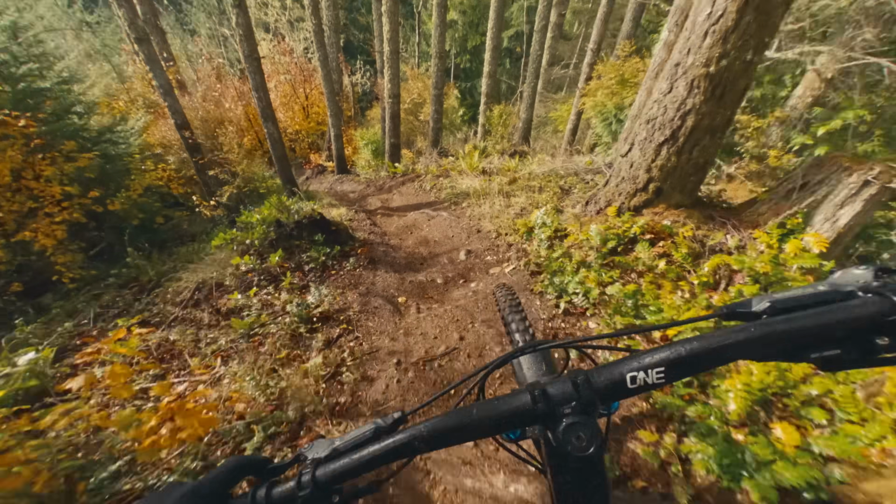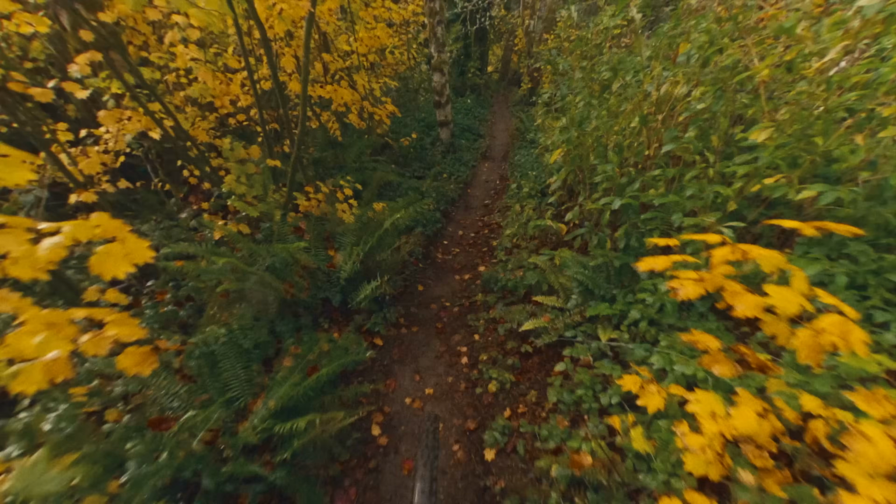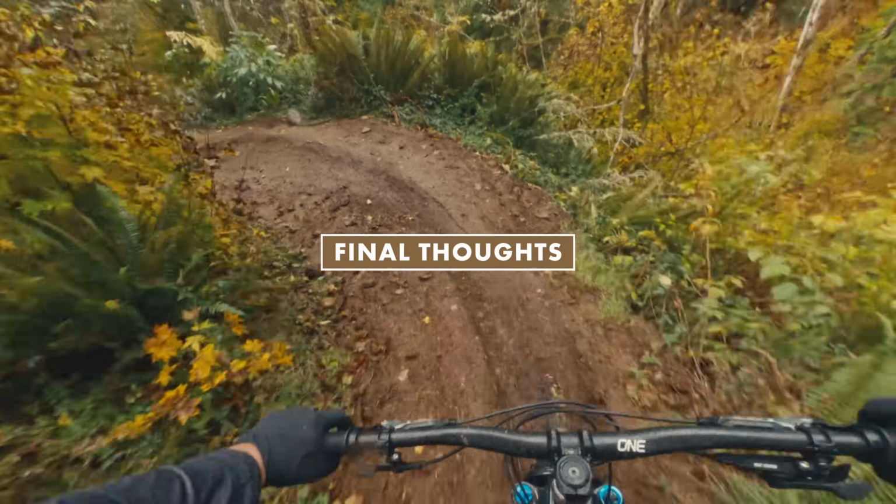But I would probably go to a 200 millimeter rotor in the back if it were my bike, and I'd be swapping out for Specialized radial tires. But yeah, who's this bike for?